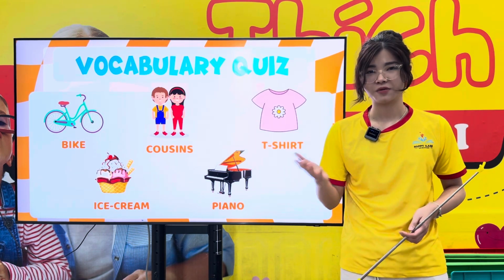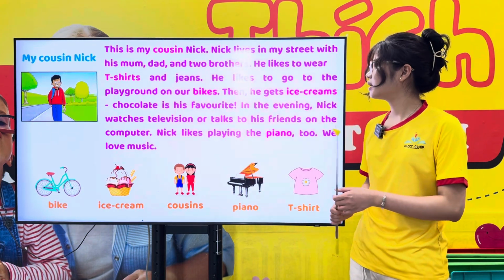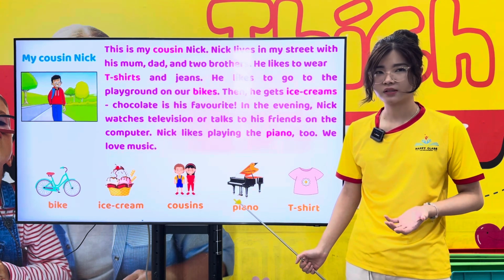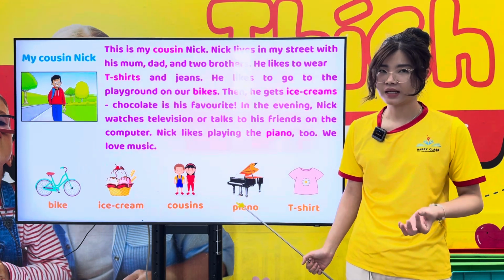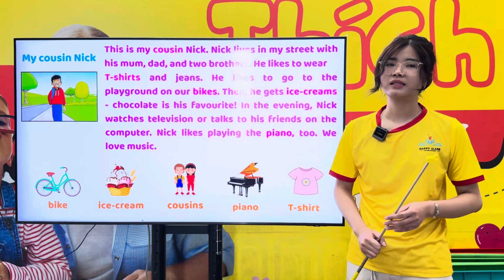Very good. So now it's time for us to move to the second part, reading skill. As you can see on the screen, here are 5 words that we have just learned and pictures of it. And I have highlighted it in pink in the text. So now let's check a little bit.